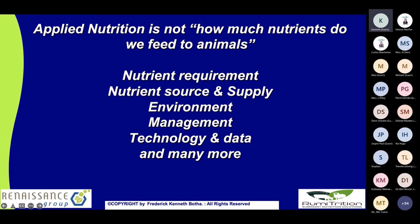I will start off by saying that applied nutrition is not how much nutrients I calculate to feed to those animals. Applied nutrition is a very broad topic in the sense of its nutrient requirement for a specific animal, in this case the dairy cow. It's the environment that she moves in, some of the environmental things like mud or temperature or milk solids, and how they affect the cow. Do we calculate that, or do we change our management? And then I will also talk about some technology and the data that we use in nutrition, and how we apply that on a farm. So it's not just for me to sit behind my computer and calculate the requirements of an animal.